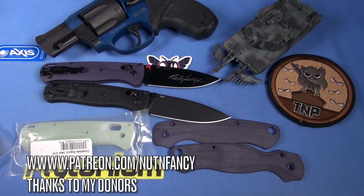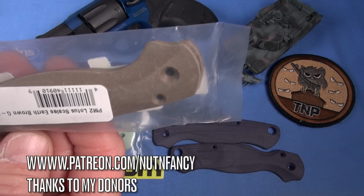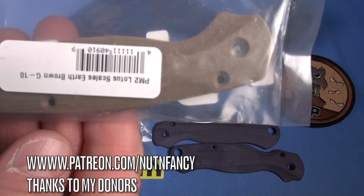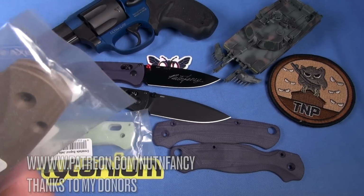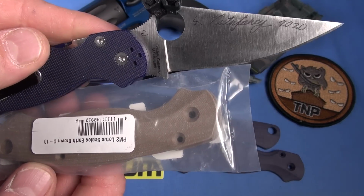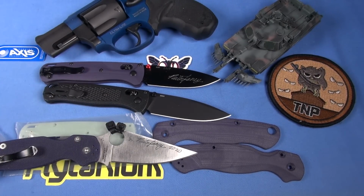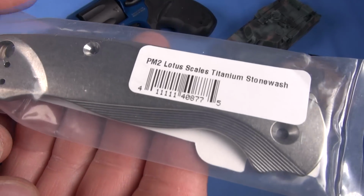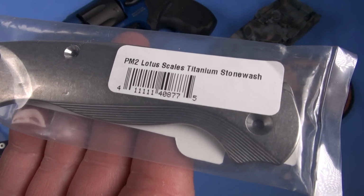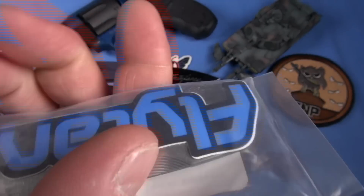Lotus scales, Earth Brown. That's for Paramilitary, I believe. Yep. Look at that. Brown, dude. That would be so sick, especially with a black blade. A black-bladed Para, that would be so excellent. Oh my goodness, that's cool. Then they have, of course, titanium scales right here. These are going to be more expensive because titanium is hard to work with. It's hard to mill. Titanium right here, bros.